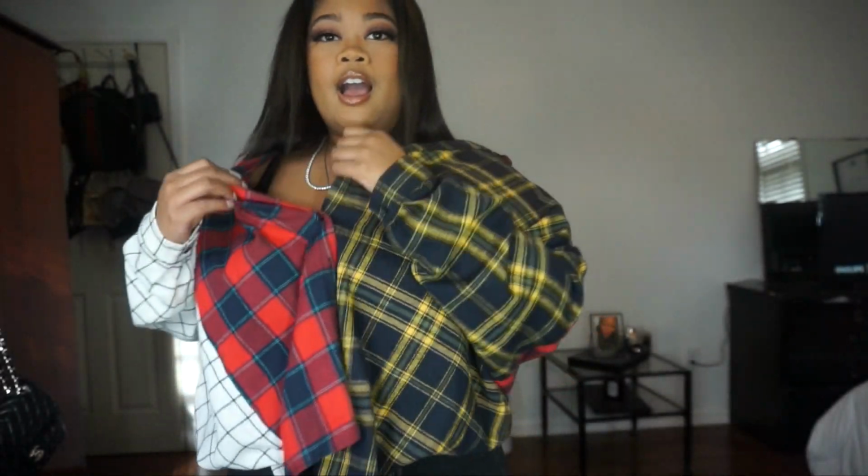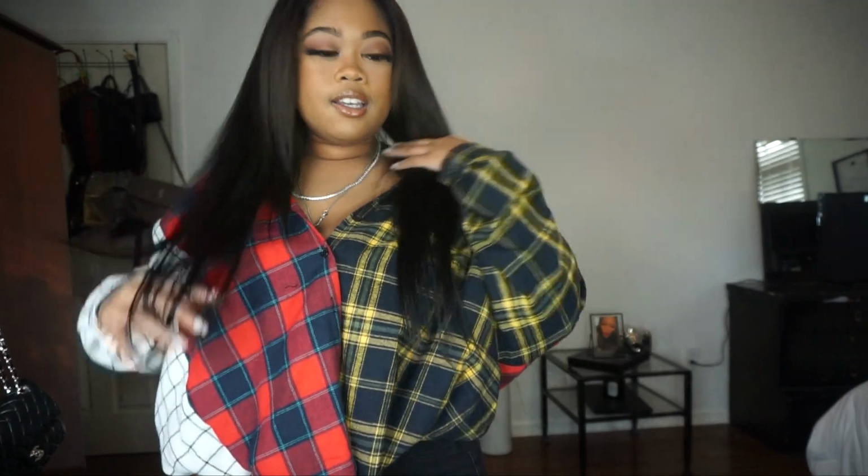I hope you guys could honestly see. I would wear it like this. I just don't like the super long flannel look. I know that's what a flannel is supposed to be, but you guys get what I'm saying. I just want to wear this as a regular shirt, nothing up under it. So I love this shirt. I love that it has so many different patterns to work with. I feel like when you have a lot of patterns, it goes with a lot of things in your closet.